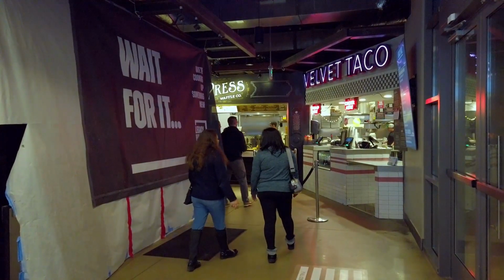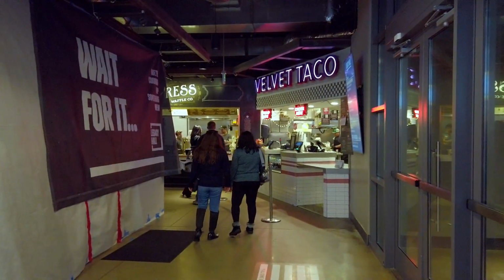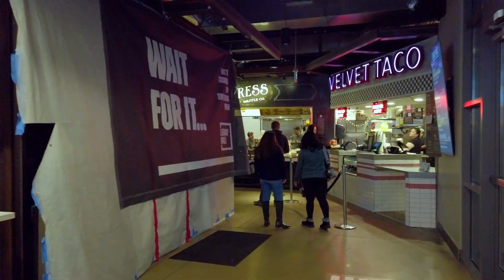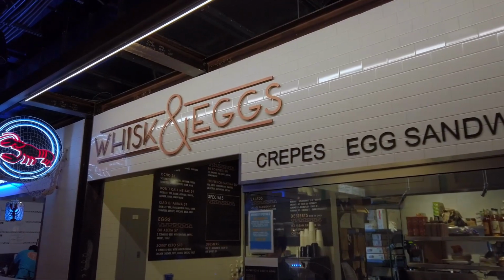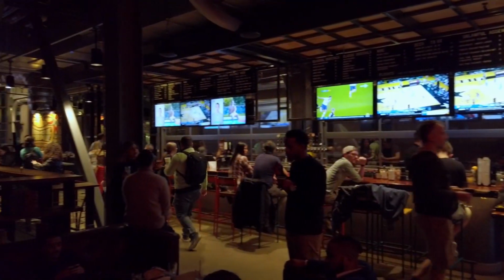Velvet Taco, tacos pushed to their culinary limit. They call themselves the opposite of a street taco. Well, actually, they say antithesis to the humble street taco, but hard words are hard. And finally, because W is at the end of the alphabet, Whisk and Eggs, Parisian crepes, and sandwiches. Yeah, it's a good spread.